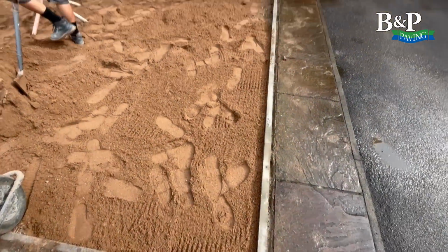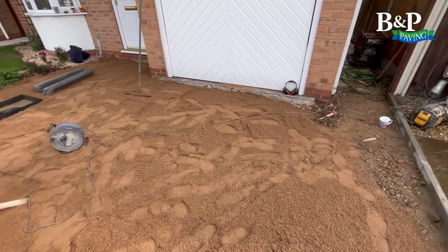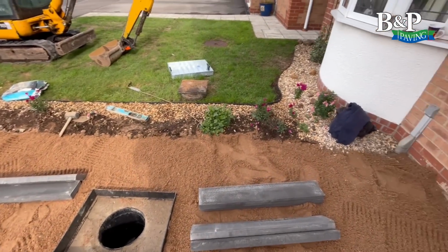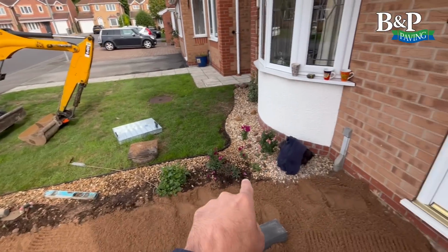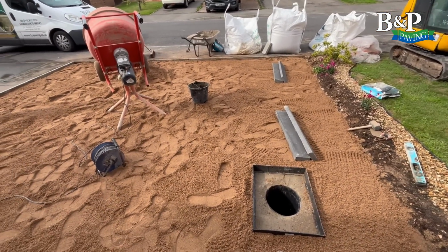Right, so as you can see, these edgings are in. We've knocked the sand around. Connor just putting another mix in. Just got to sand this bit up here. Manhole's set. I'm going to dig a trench along here now, put another set of edgings all the way up, with a view to basically then when we put the driveway in tomorrow, we might be near enough to be able to get it finished tomorrow.